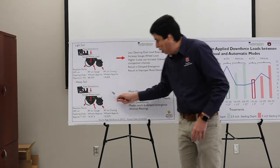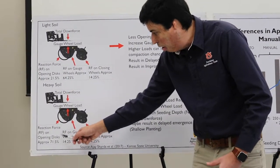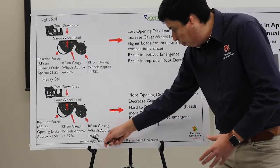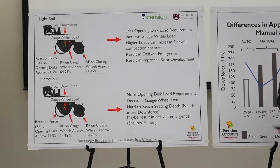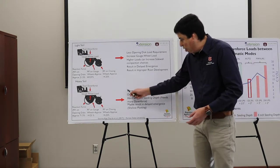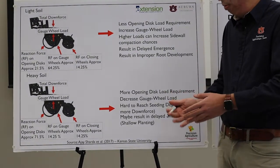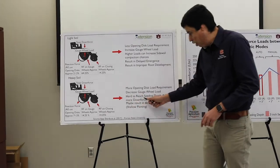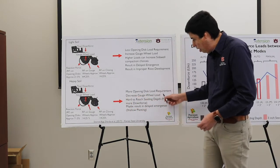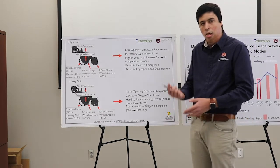Let's go to the heavy soil. In the heavy soil, my forces will be distributed in a different way: approximately 75.1% on my opening discs, 14.25% on my gauge wheels, and 14.25% on my closing wheels. Why? Because the soil resistance on a heavy soil with more clay content is higher on the surface, and it creates more opening disc load requirement and decreases my gauge wheel load, and at some points in the field, my gauge wheels are not touching the ground. It will be hard to reach my seeding depth with that, because I need more downforce. Maybe this decrease in my gauge wheel load will result in delayed emergence because I planted too shallow, and maybe even with my seedlings not getting covered in the soil.